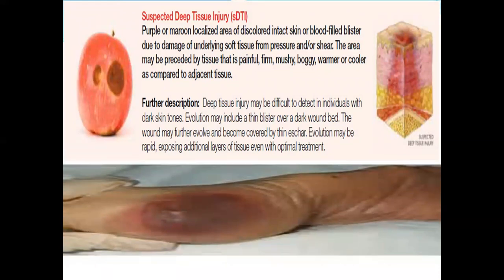So when you see the patient's skin, or that area of the patient, there is intact skin. There is no open wound, but when you touch it, you can feel that there is damage underneath. The area may be preceded by tissue that is very painful. It is firm, but mushy and boggy, meaning it's so soft.